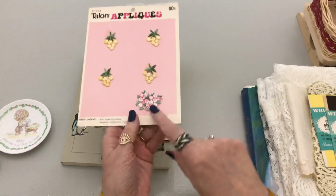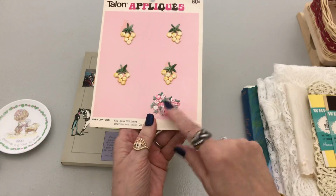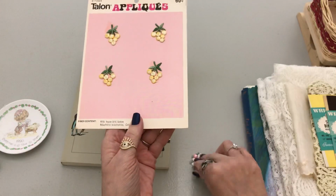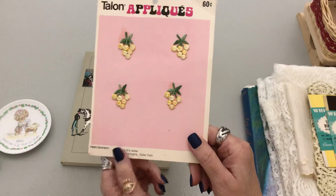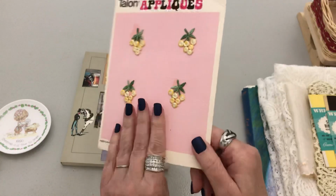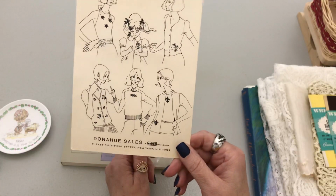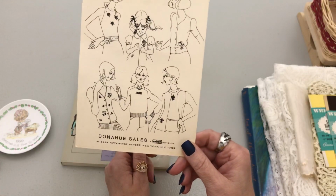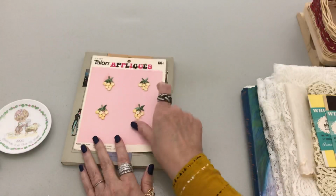I got them for like, I think it was like 39 cents for these two appliques. And then these were 59 cents for these 4 grape-looking appliques, but you're going to love the back. Check it out. I'm going to say 70s, I think. I'm pretty sure, especially from this font. That sure looks like the 70s to me.